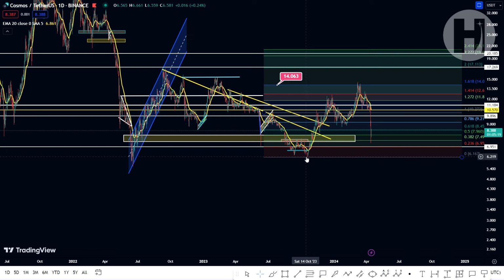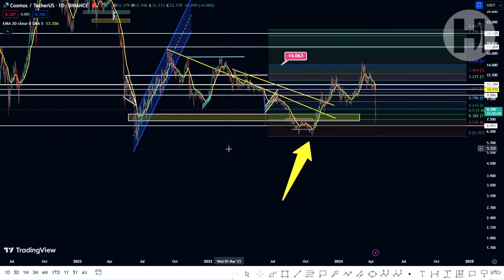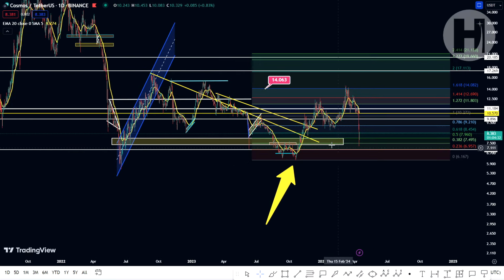So we have $6.20. That's going to be a massive, massive support level for us to hold. If we lose that, then we have $5.50, and below that it's going to get really bearish if we drop down that low. So that should be it for the daily chart.